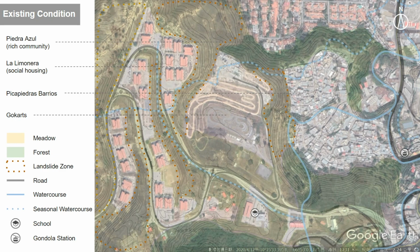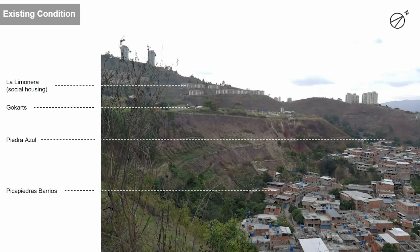To move people from risky zones, we identify the flat terrace of La Limonera's cutting track go-karts as a good spot for relocation. The parcel is near to Piazza Azul, Pica Piazzas, and La Limonera. The three communities are starkly divided for both geographic and social reasons. Although the parcel itself is pretty flat, it is surrounded by barren steep slope, which is exposing to landslide risk.